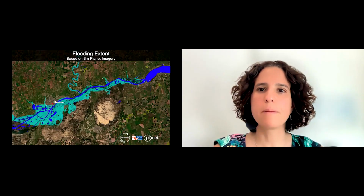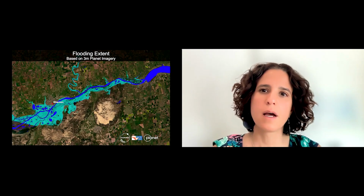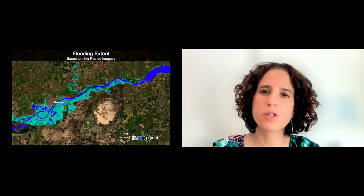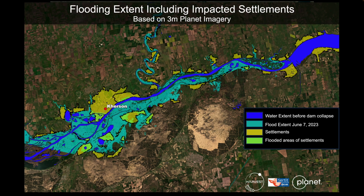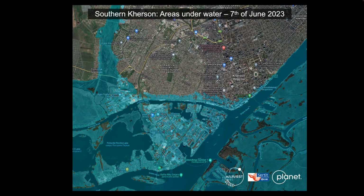We've also mapped the flooding extent based on 3-meter Planet imagery. Here you can see in dark blue where the initial water was flowing, and then the lighter blue is the areas that have been flooded. We overlaid on top of that villages or settlements, and you can see here in yellow those are different settlements along the floodplain. The areas in bright green are the parts of those settlements or cities that have been flooded. Here we can zoom in, for example, to southern Kherson, and you can see the entire southern part and the port are completely underwater, or were completely underwater.